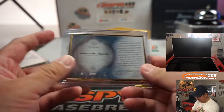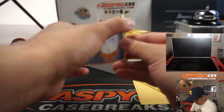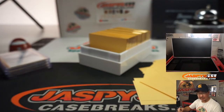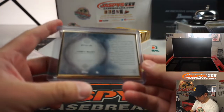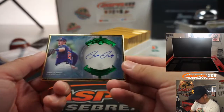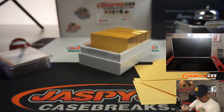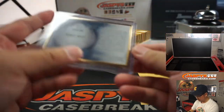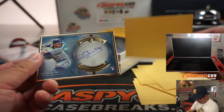And that circle sort of medallion looking thing right there almost looks like a watch. There's Joey Bart, 7 out of 25. He's been getting a little bit of playing time for the Giants lately. Another out of 5, another train whistle for someone. Brett Baty, 4 out of 5. Then we got Bo Bichette, 21 out of 25.